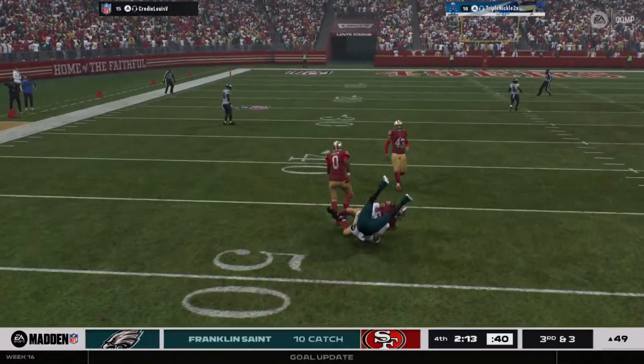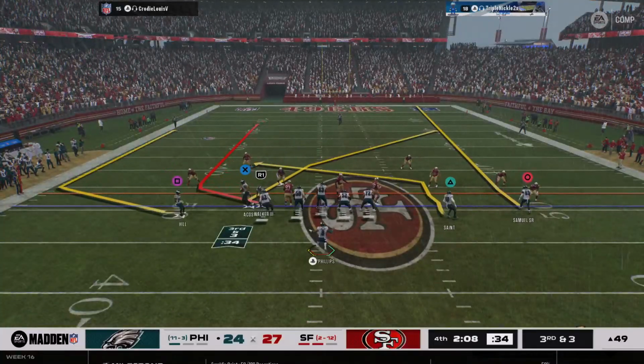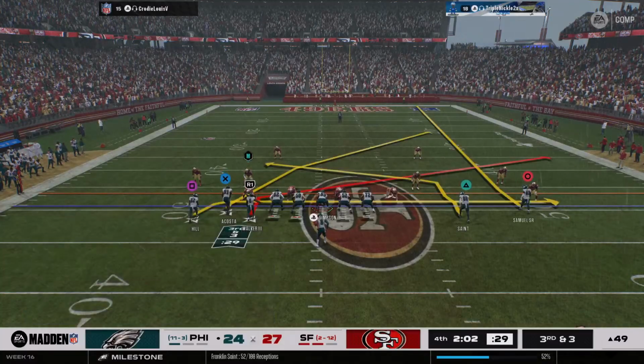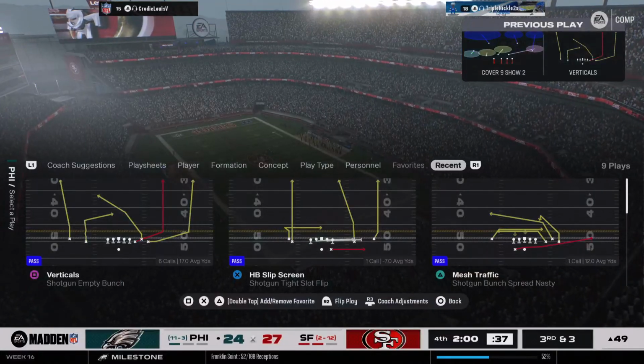He's got it to him yet again, and that one is caught. Looking quickly here. A gain of 14 yards brings up third down. We've reached the 2-minute warning in Santa Clara. Eagles trail by a field goal.